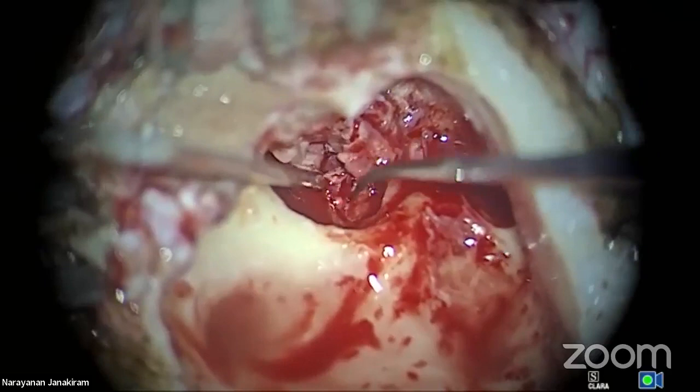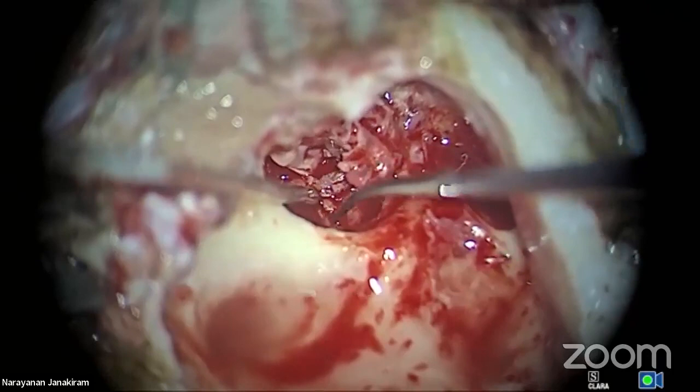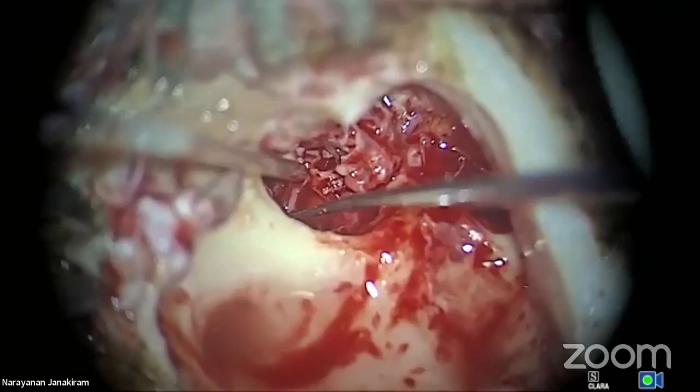Okay. So I think there's a little bit of the cartilage of the incudostapedial joint. Can you see here? Cartilage usually is the last to get eroded. See the round window here. Can you see? Yes or no? Give me a cotton ball now.